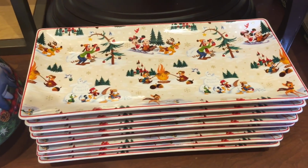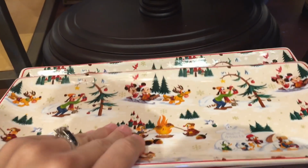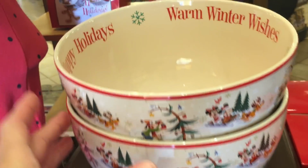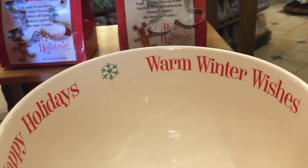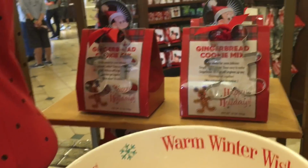I love this little tray. I think they had these last year, but they're super cute. $34.99 for the tray. Ooh, and the bowl. Warm winter wishes. $34.99. You got a theme going on here.